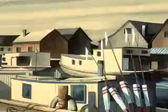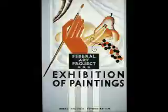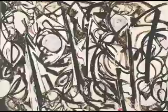What you are now seeing are pictures, murals, posters, sides of buildings, and people looking at or painting art. What do all these arts have in common? They were all made for the Federal Arts Project, also known as the FAP.